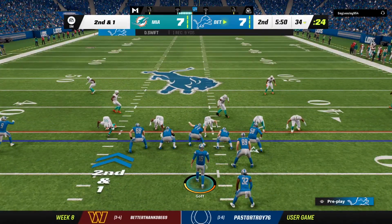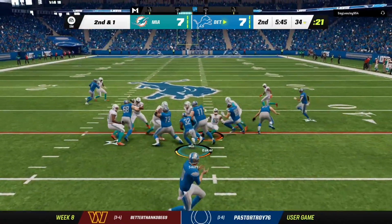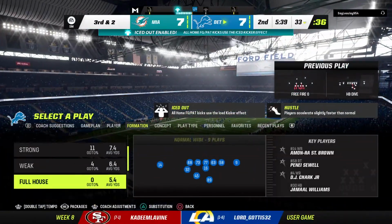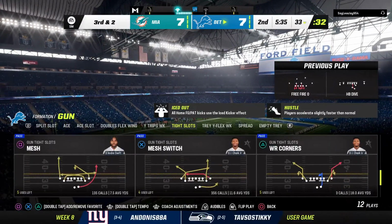Now, they've got to build another drive and find a way to avoid the turnover that Blake did on the last one. On second down, Swift. He got maybe a half yard at most, but eventually they'll be left with a 3rd and 2. Well, that's one stuff. We'll see if this defense has another in their back pocket.